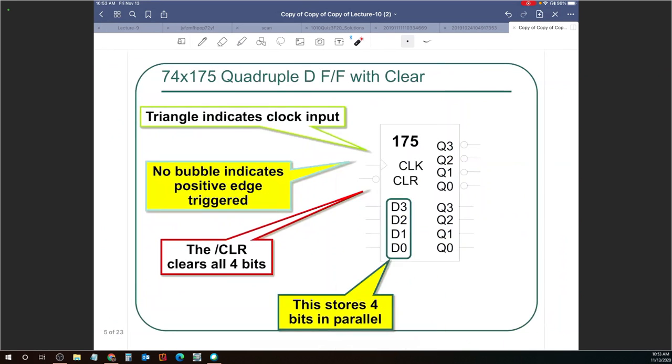All right, let's take a look at 74X175, which is a quadruple D flip-flop. That means a 4-bit register. It is made out of D flip-flops, and it has a clear input. And this clear input is a synchronous clear. So let me highlight that here. This is a synchronous clear.